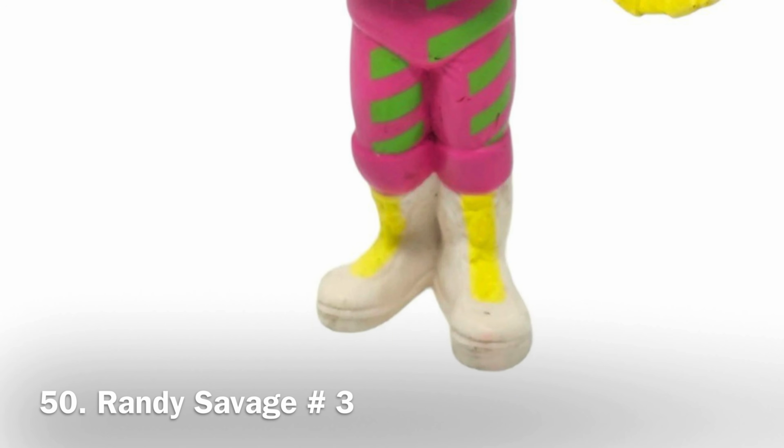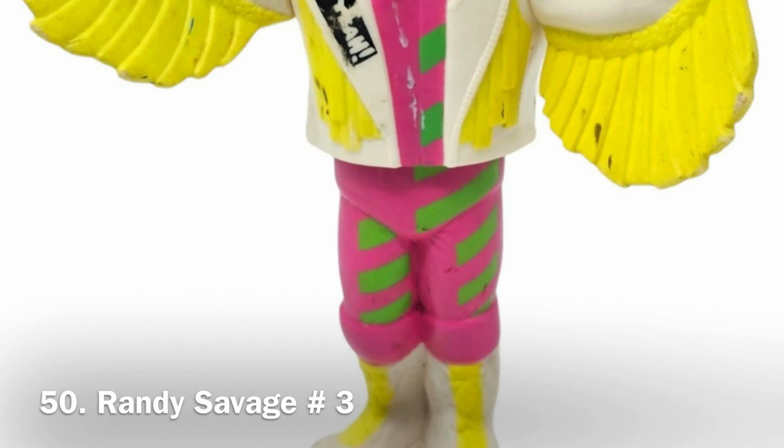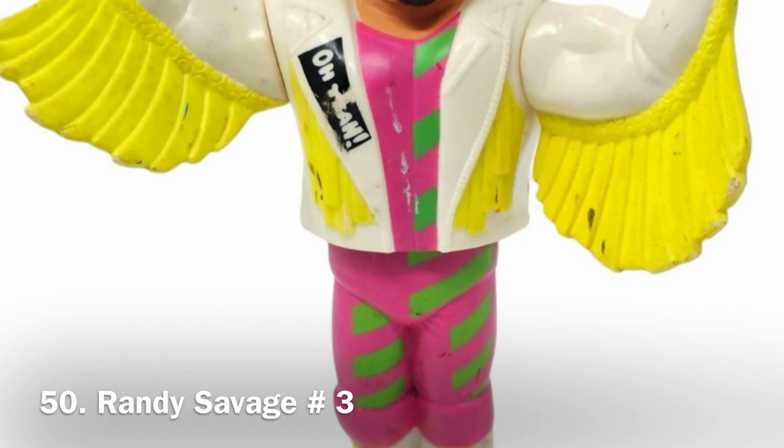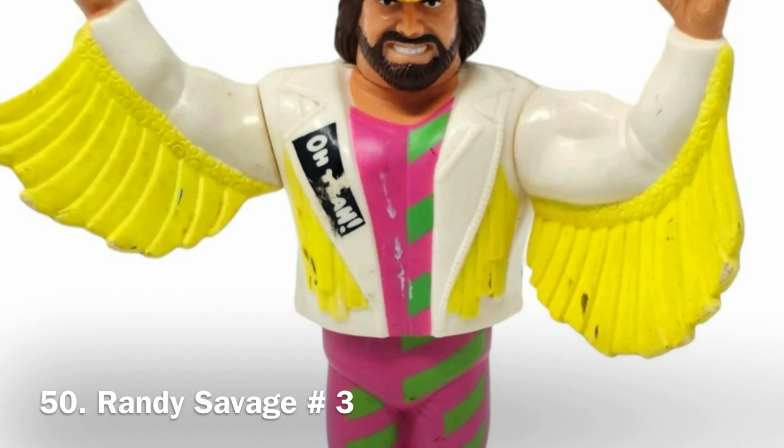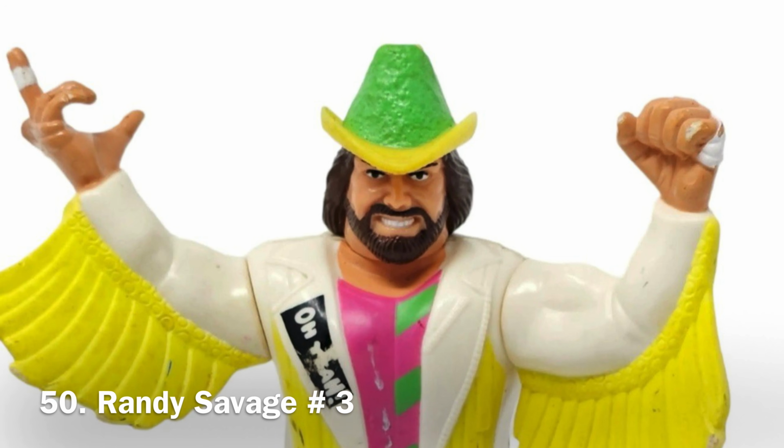Number 50, Hasbro made a few different figures of Randy Savage while having the license. The third figure he had was part of Series 5 and depicts the Macho Man in the white, yellow, and pink gear he wore towards the end of his WWF run.